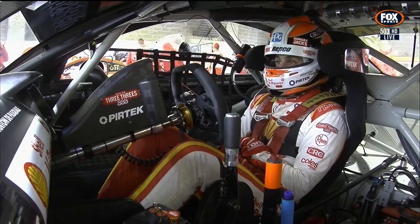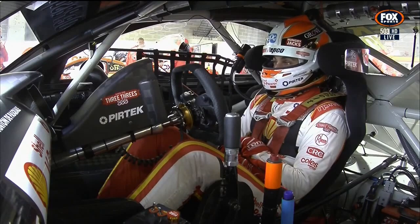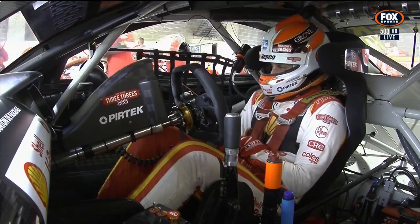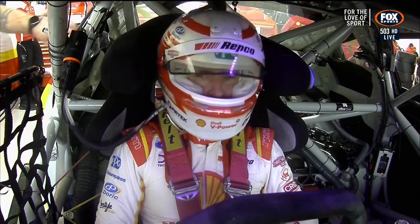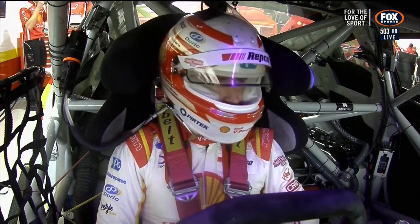Everybody, we've been talking about grip levels out there and track sealant influencing lap times. Well, now we've got something that really influences lap times. It is wet, heavy wet at Mount Panorama. That's going to change the game. 14 degrees out there at the moment, a 5 to 10 kilometre an hour breeze from the northwest. It will change everything.